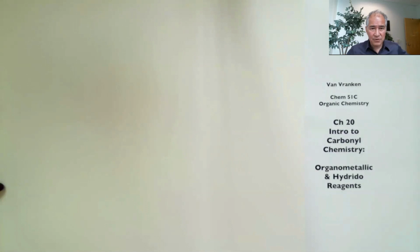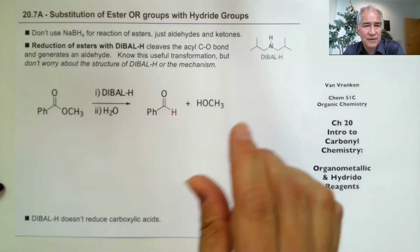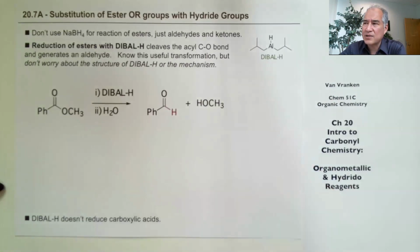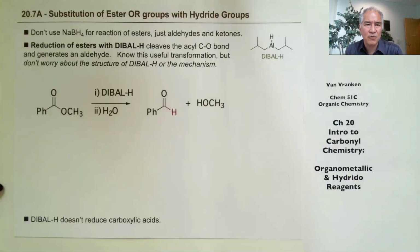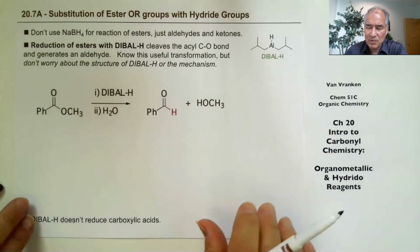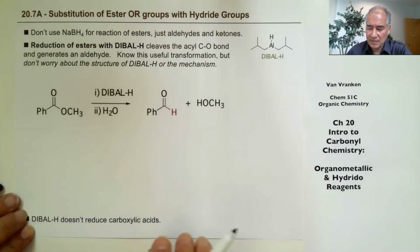Okay, so tetrahydridoborate and tetrahydridoaluminate. Super key reagents. Well, I promise you, every single section of Chemistry 51C will be asking you questions about those 2 reagents. You simply need to know that they form hydrogen-carbon bonds by adding hydrido groups to carbonyls. And so now I'm going to show you another very special reagent that is going to seem out of place. It's a reagent that you use when you want to substitute esters.